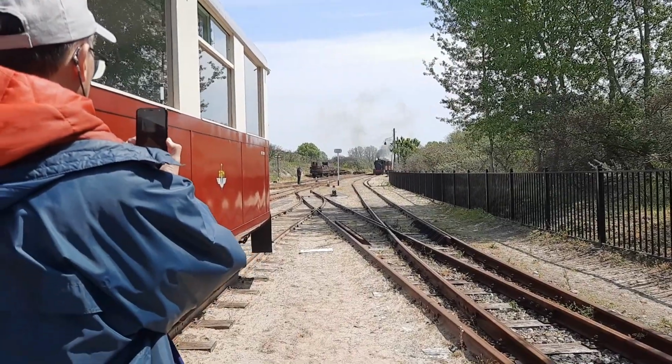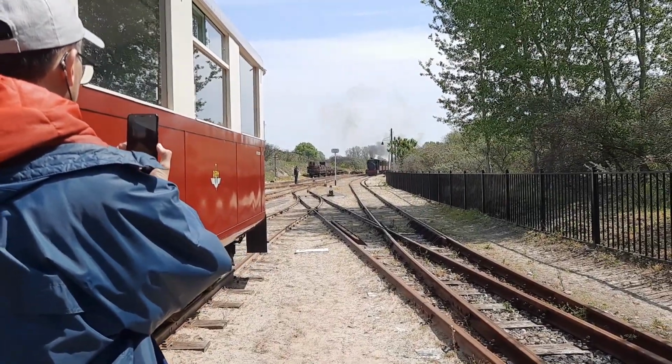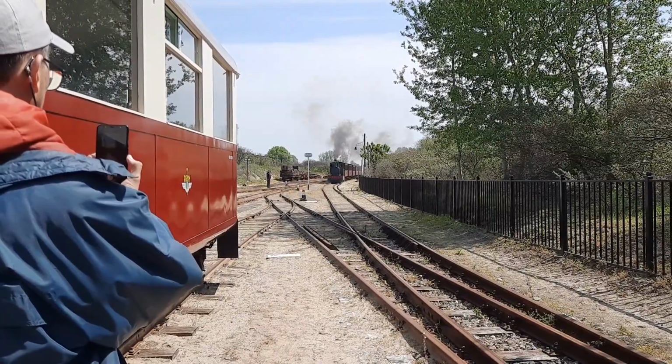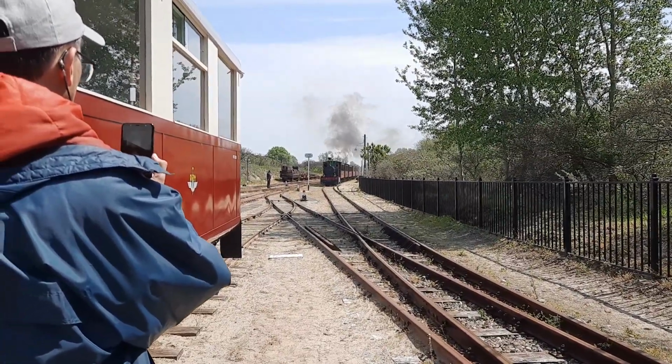Okay, so no video of the Tram Museum is complete without seeing one of the steam trams come by. This is number 50, built in 1913 by Henschel & Sons. Just listen.